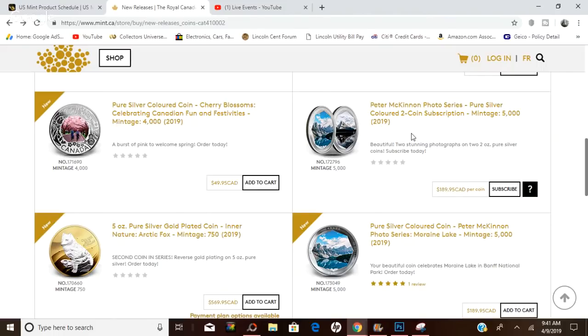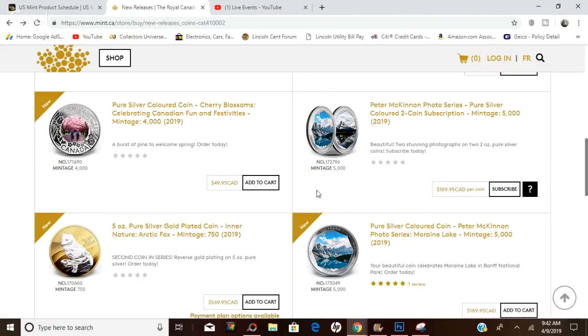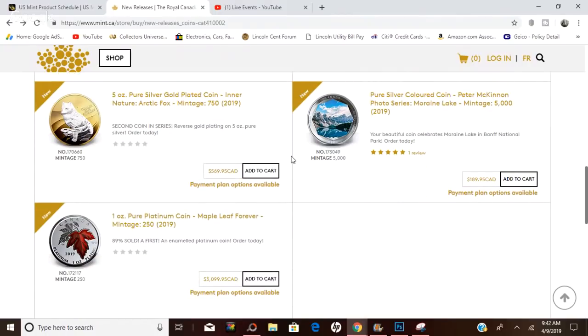Same with the Peter McKinnon photo series pure silver colored 2-coin subscription, 5,000 coins per unique design. There are two stunning photographs on two 2-ounce pure silver coins, so each coin is 2 ounces of silver. $190 Canadian, that seems like a pretty good deal. Of course, you not only have to love nature and landscapes, but if you're a Peter McKinnon fan, I'm sure you guys up north know who he is, that would be a fantastic choice.